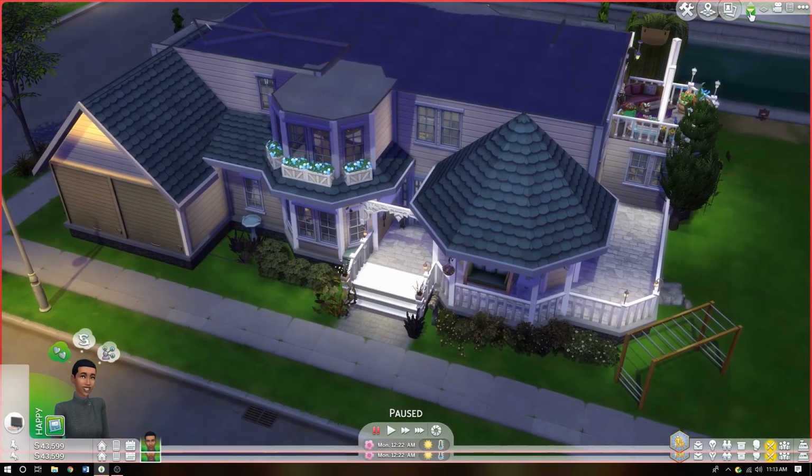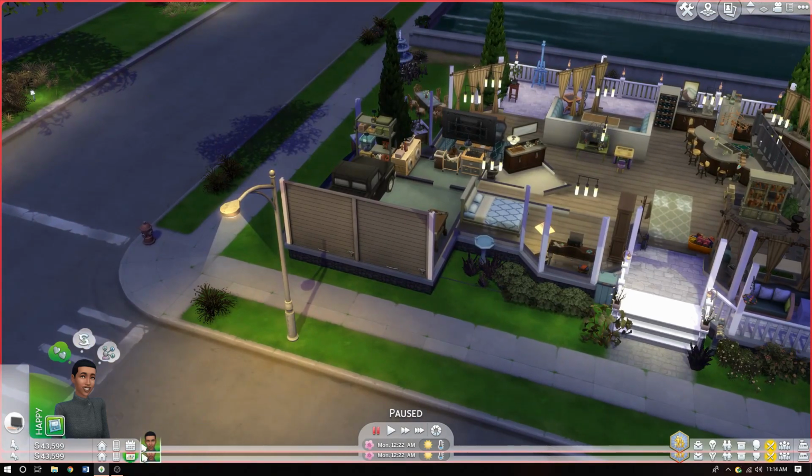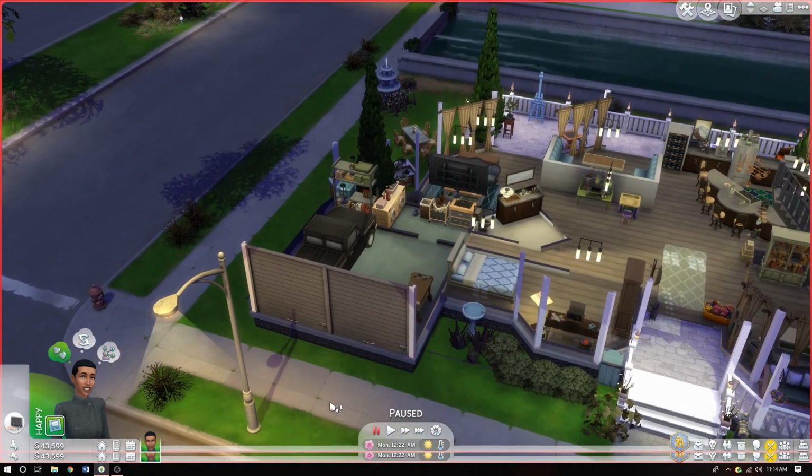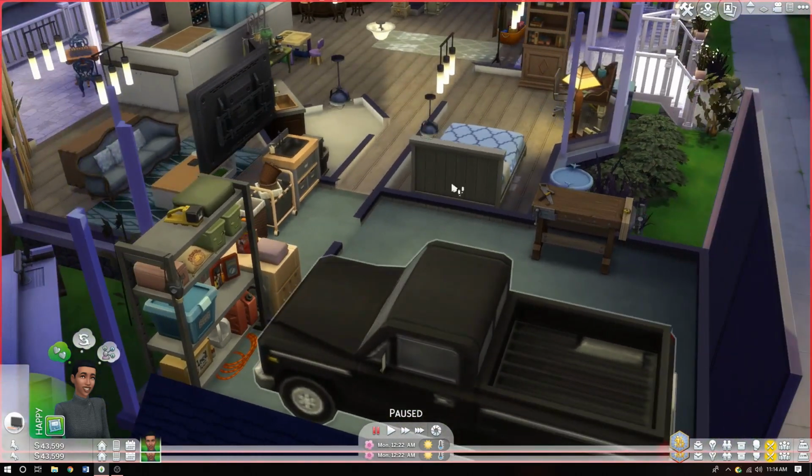So let's walk through it here. I do have a sim living here as well. I totally randomized her, Lexi Downing apparently. But here's the garage. I put a truck in there.